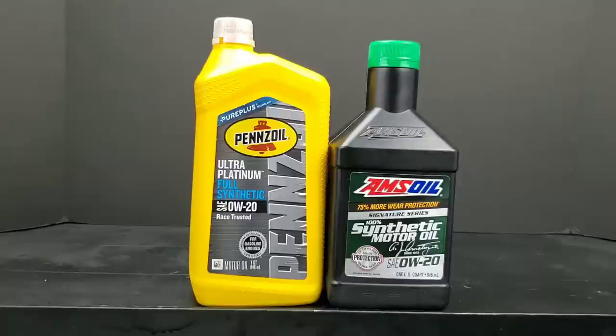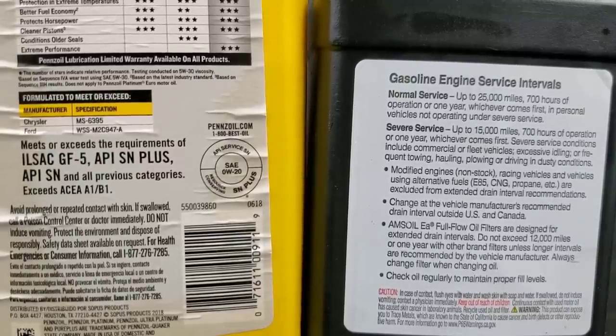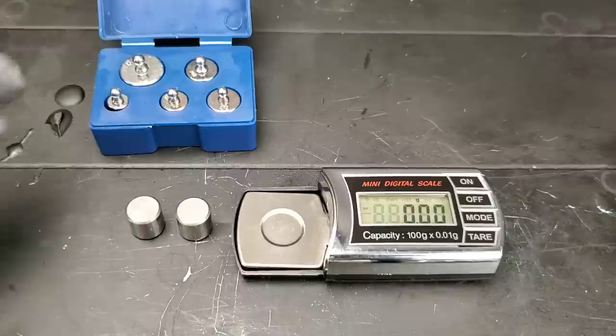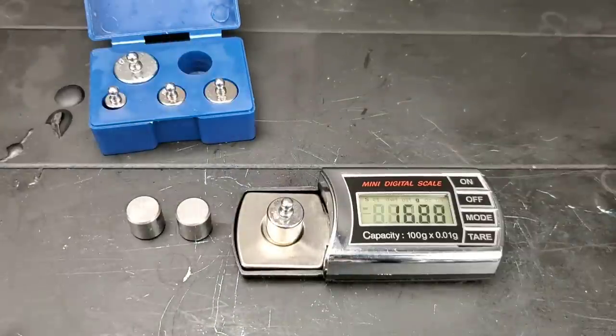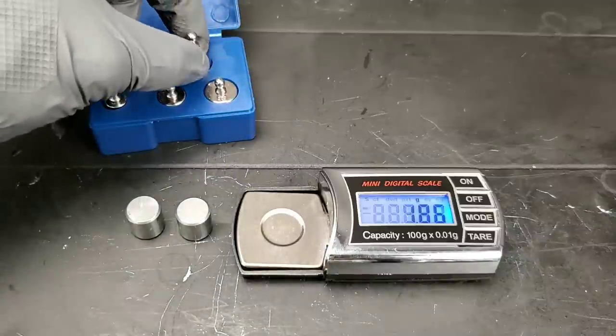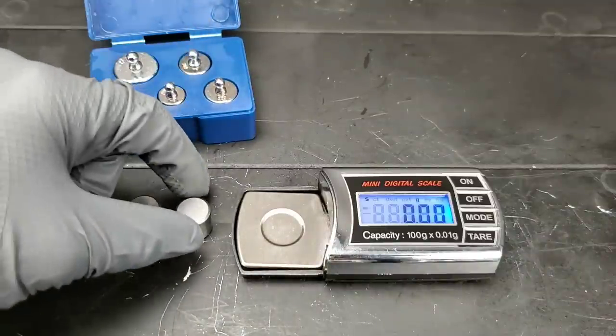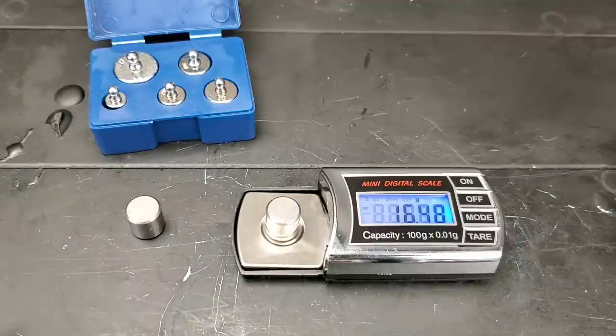Moving on to the next event, but let's stop, look at the oil specifications. What engine oil provides the best protection? Well, stick around and find out. Let's go ahead and calibrate our scale. This way we can weigh the bearings that we're about to test in the film strength testing machine that will let us know what oil does, in fact, provide the best protection.